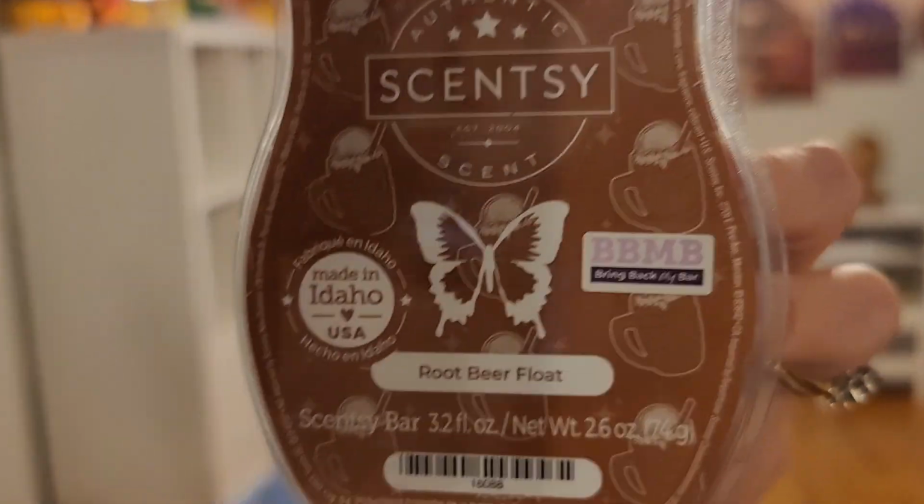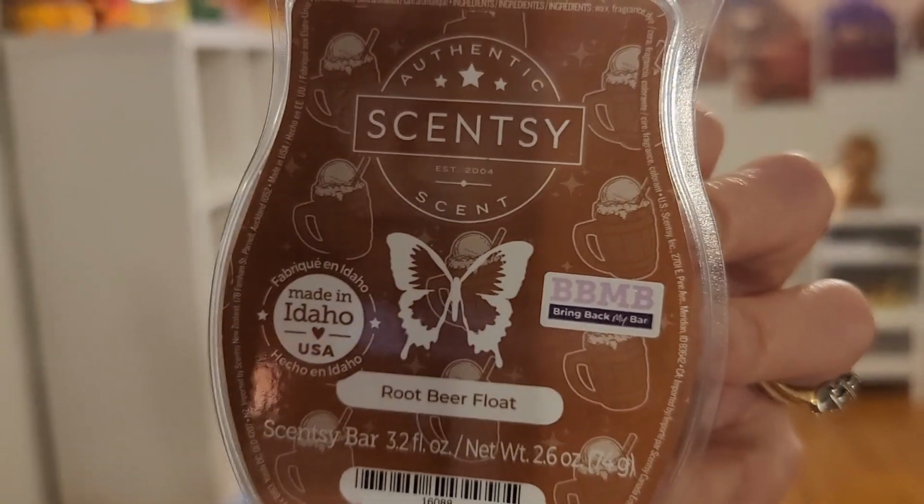Root Beer Float. I've had this one before too. Concoction of old-fashioned root beer and creamy vanilla ice cream. It is super strong. And it's root beer. It's definitely root beer, you know, that root part of it. I don't get a ton of the vanilla ice cream, just a little bit, I guess. Maybe that'll come out more warm. It's nice. It's definitely not a common scent that you come by, but I don't think I want my house smelling like it necessarily.